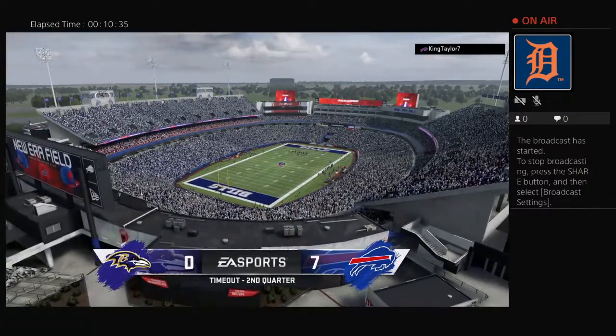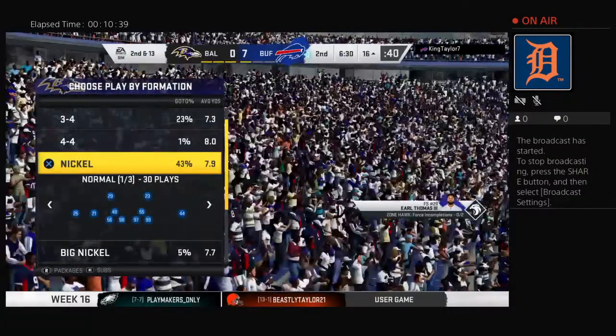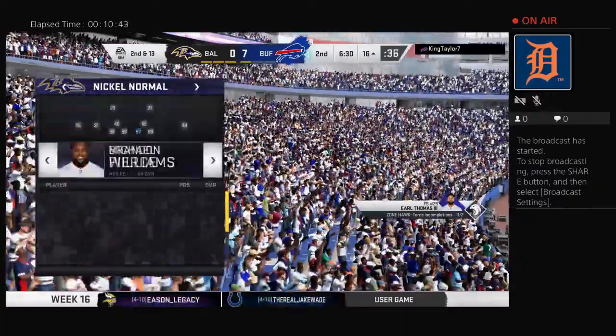Now whistles come in. We're going to get a timeout here by the offense. That's their second, so they'll have 1 remaining here in this second quarter. We'll be right back.